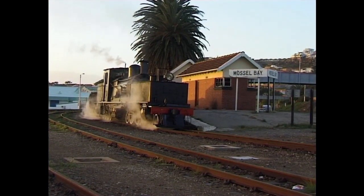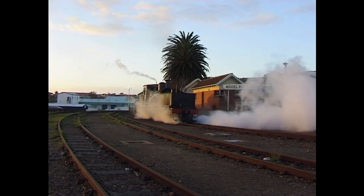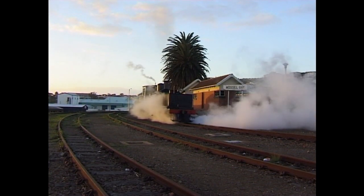For around 40 years, the GB class monopolised the Barkly East branch, which we saw earlier, until replacement by Class 19D.